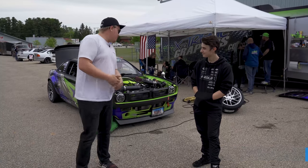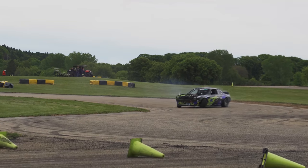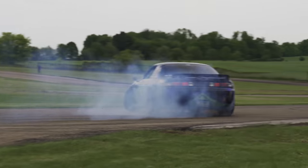So how long have you been driving for? So this will be my fourth year driving. Fourth year driving. So what age did you start driving at? Right about at 16, right after I got my license.